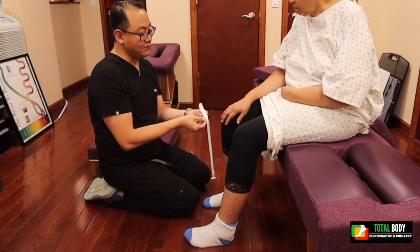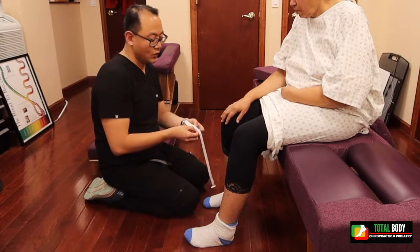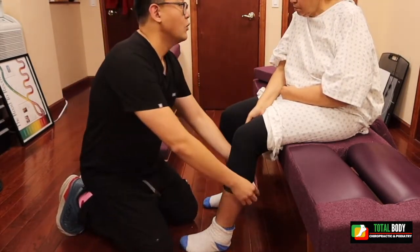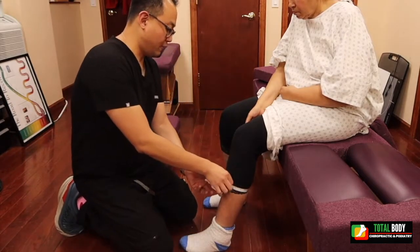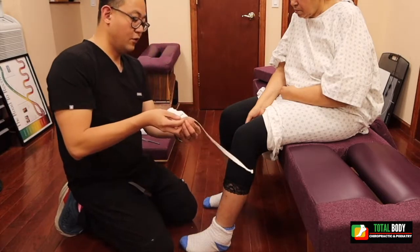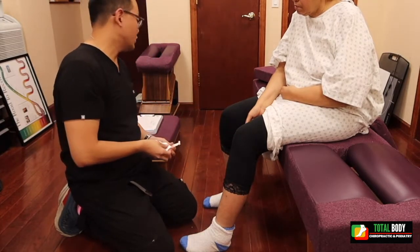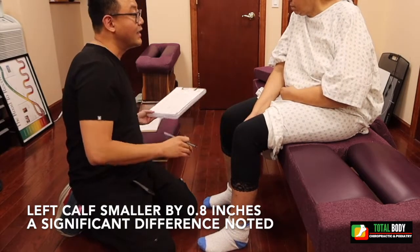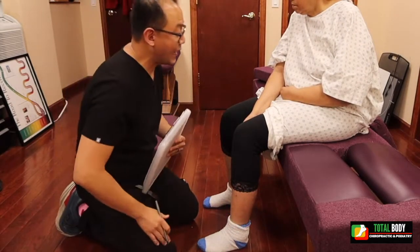It's actually 15 right here. You see that? 15 in circumference, which means around. The calf is much different right here. You can already see it. 14.2, so 0.8 inches. So it's actually a lot more muscle degeneration noted on the left side. That's the reason why you have to compensate.